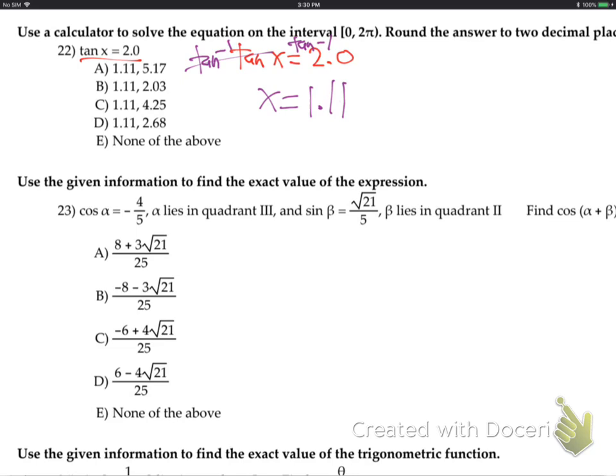That's the real question. How do we get the second answer? Plus pi? How do you know? Because tangent's positive in the third quadrant. Tangent is positive in the third quadrant. Why does that matter? No, you're right, Manveer. You're thinking very well. Exactly.